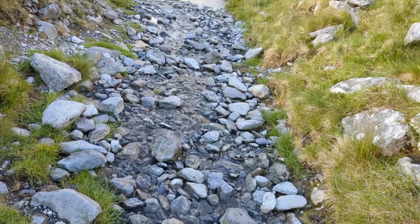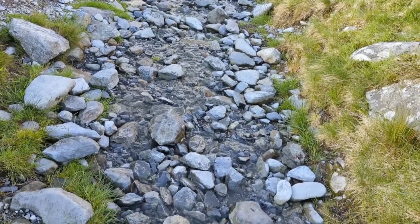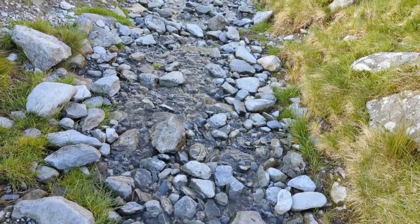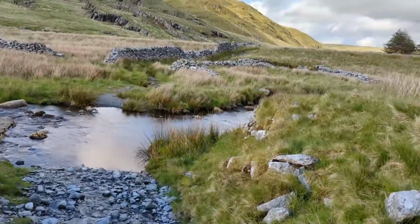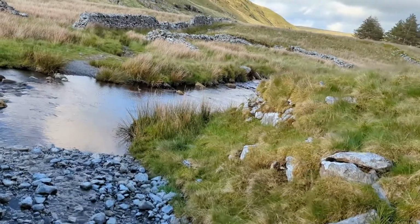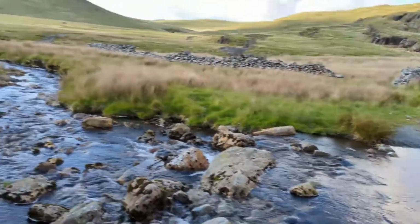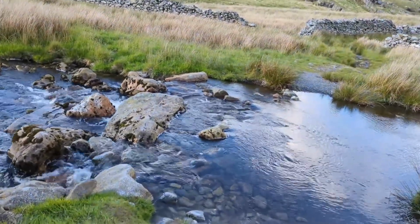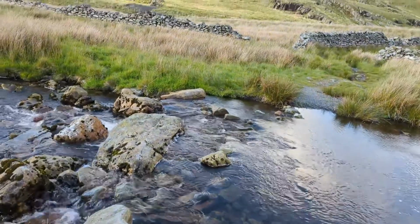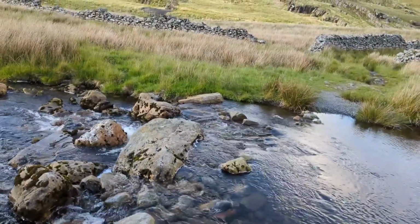So, a few minutes further on, and I've hit my first obstacle. And no, it's not this path, which appears to have turned into a river as well. It's this, my first river crossing. I didn't bank on this even being here, to be honest. The map said there was a bridge, but I don't see one. But luckily there's a few stones here to jump across. I probably won't film myself doing it, just in case I end up making a mess of myself. But wish me luck, I'll see you on the other side.